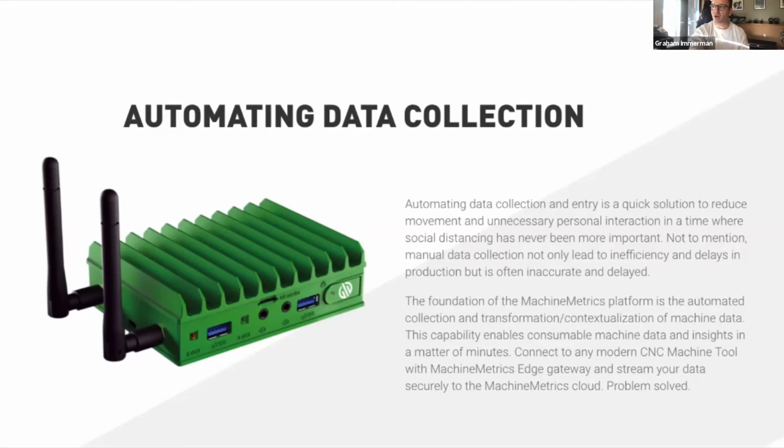The first one would just be automating data collection, right? So many manufacturers that we work with have an extremely manual data collection process, and that takes time, people, resources, walking around the factory floor. It not only is inaccurate, but it's delayed, and because of that, right? When you have certain social restrictions or social distancing guidelines, you want anything possible that you can leverage to your benefit to not have people walking into each other unless it's totally necessary, right? And manual data collection is a perfect situation where if you don't need to do it, don't do it.